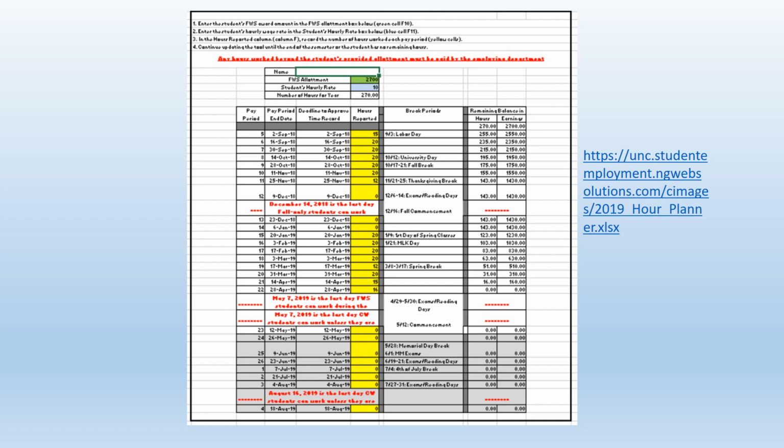But for the purpose of today, in terms of onboarding, the important thing here is this is a tool that you can hand the student where they put their name, their allotment, their hourly rate in here. You can see that at the top in the green and blue boxes. And then in these yellow boxes, students can drop in the number of hours they expect to work at each pay period and see how much of their award they will have left to earn and the number of hours that correlates with across the course of the semester.